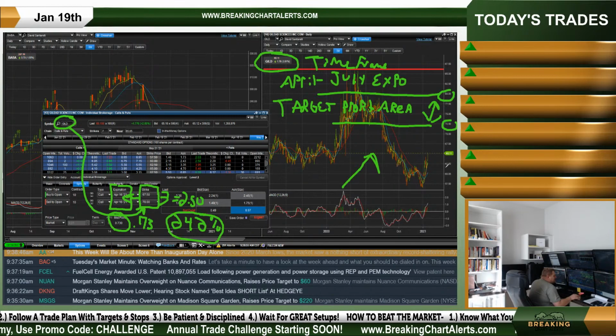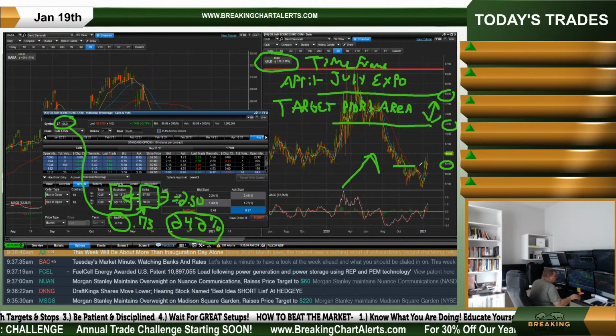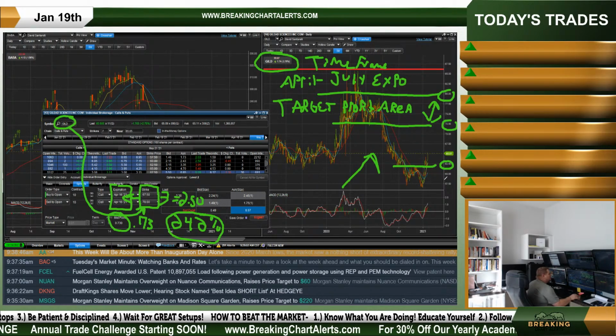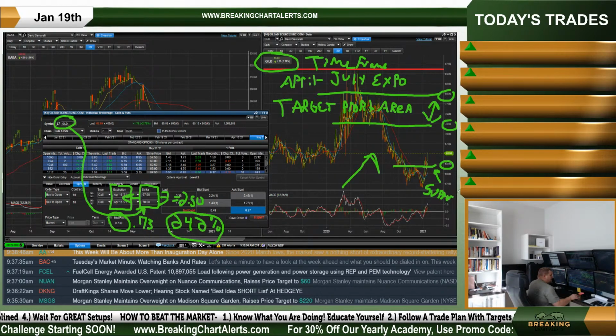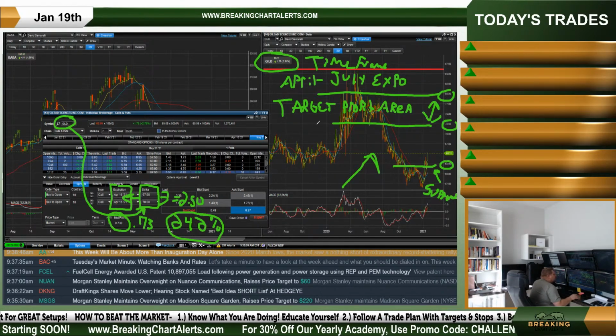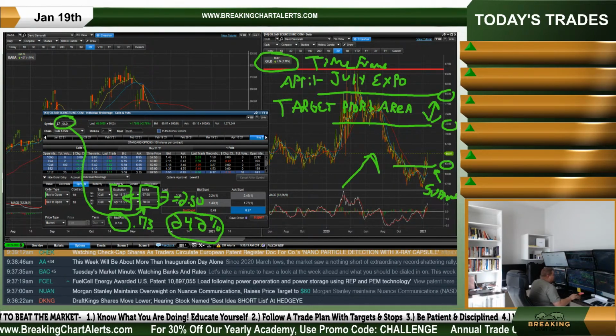You got a tight stop here at 62.50, and that's going to be your stop right there. That's your support. Okay, so you jump into a Gilead trade here, and this is a nice opportunity to make some nice profits longer term.